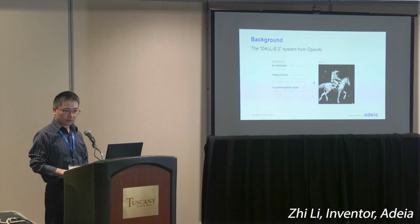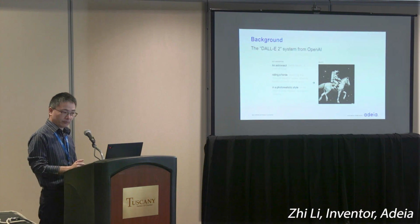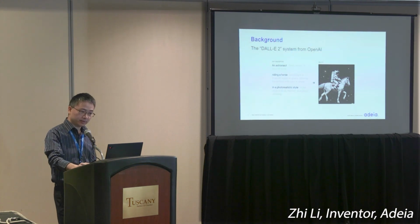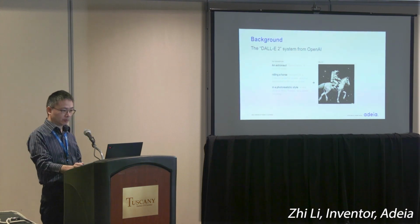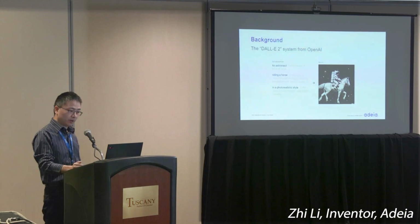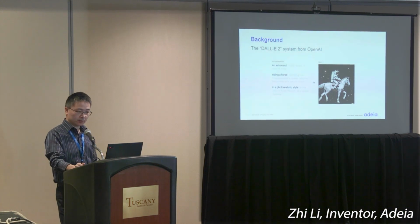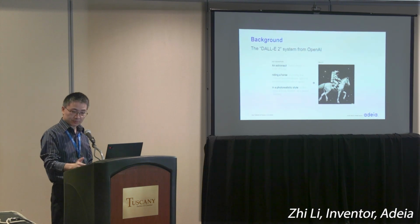So a little bit of background. We know that generative AI has had a lot of breakthroughs recently, in the last year or two. This is a typical example of the DALL-E system. You tell the system, an astronaut riding a horse in a photorealistic style. It's going to generate something like this.